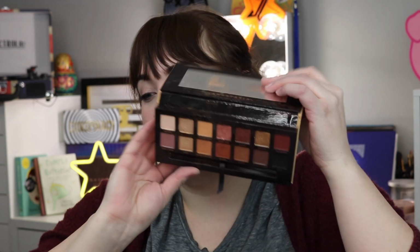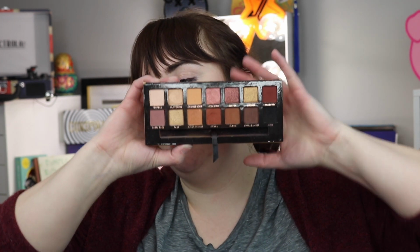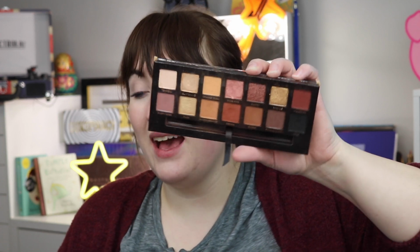Next, we have my second favorite, and that is the Soft Glam palette. Now, this palette is the one that I reach for with clients, pretty much anyone. And if anyone says, I want a more natural look, I usually grab this palette. It's a great everyday palette. If you want something that you can wear every day to like a work setting, I would definitely recommend this one. So next up, we have the original Norvina palette.